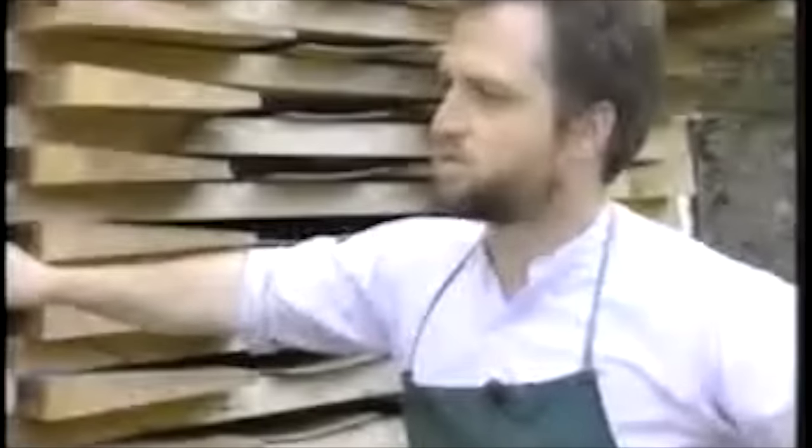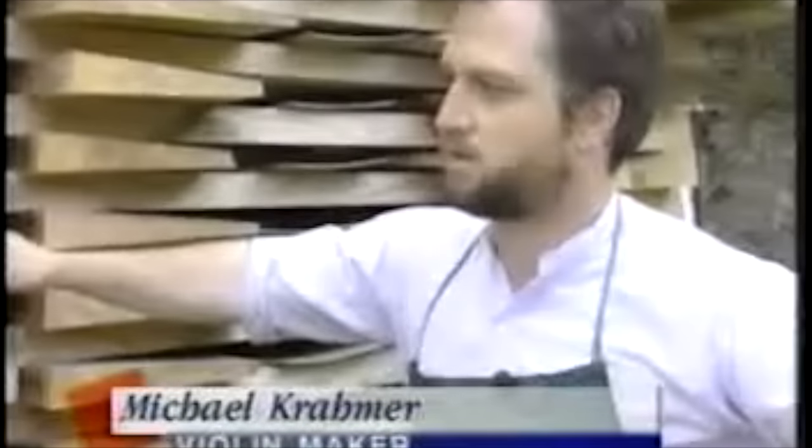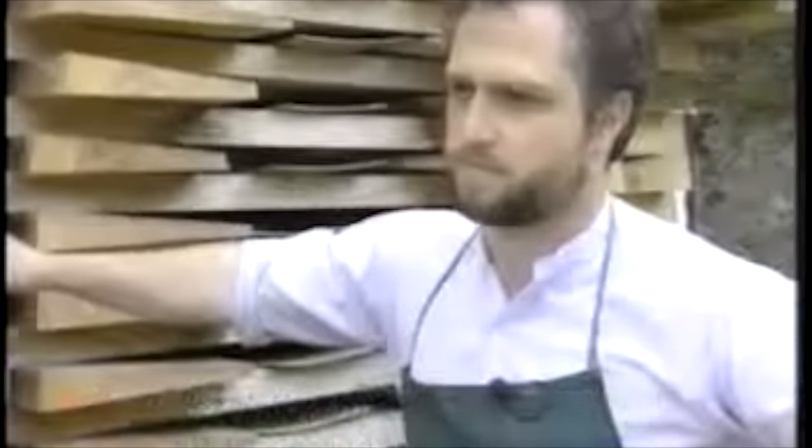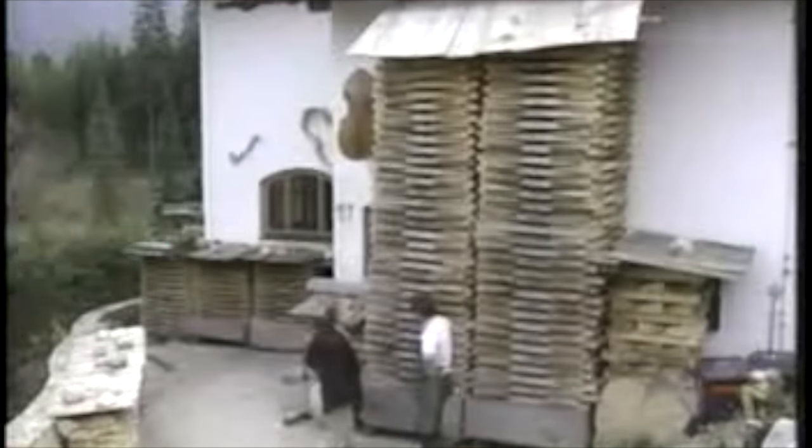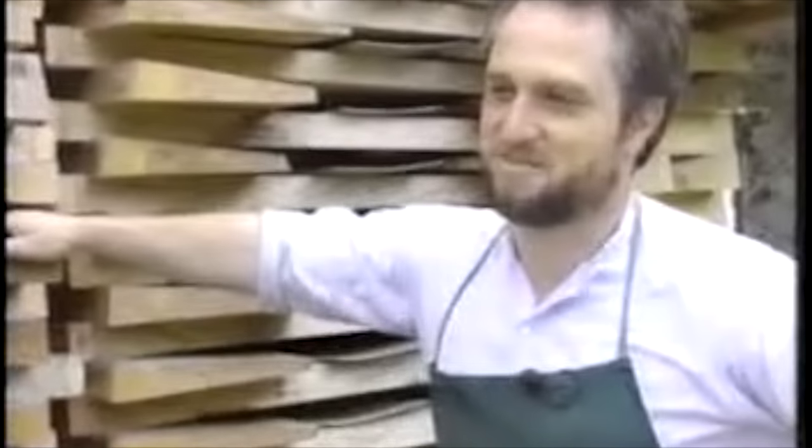According to Michael Kramer, one of the most important elements is high-quality wood that has been aged properly. So the wood I use is more than 40 years on stock. 40, 50 years on stock. The wood I use now is from my granduncle. From the second generation, I'm now in the fourth generation. So who's going to use this wood? I hope everybody after me, maybe in 50 years.